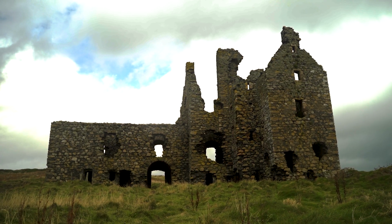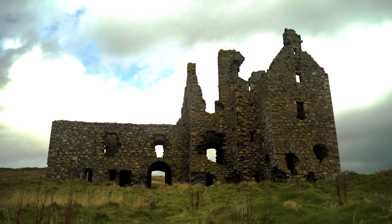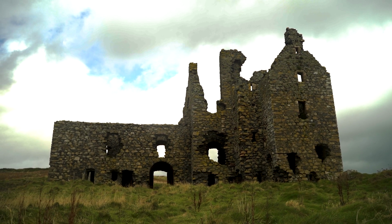It was at this point I sadly realised that I'd spent too long at the lighthouse and Dunskey Castle, and with many stops along the way, the day had now seemingly passed. So I decided to head to the nearby Portpatrick for a quick look before the trip home.